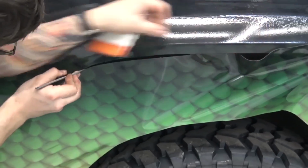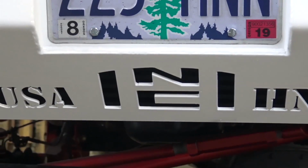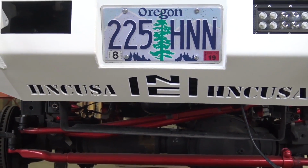And then what we did was we coordinated here with Peter at Mobile West and just matched the scale of his scales from the inside of the leather to the outside of the leather so it would have a cohesive look. And finally, one more thing to beef up the vehicle on its way to the Portland International Auto Show.